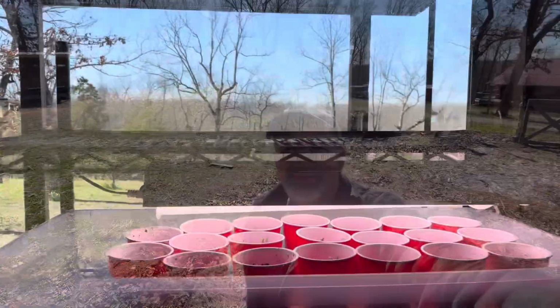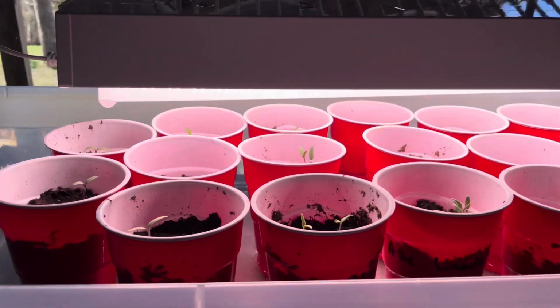Okay, I also like to take y'all inside, and we're going to get a little update on the seeds that we started last week. We have some of them coming up already, so we'll go down there next and take a look at that. Okay, update.